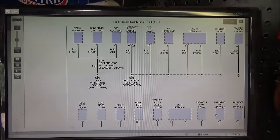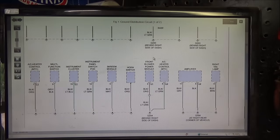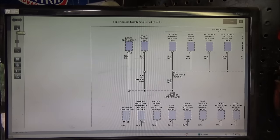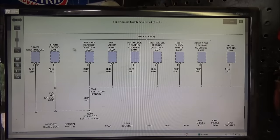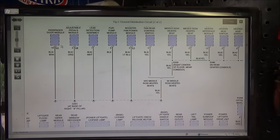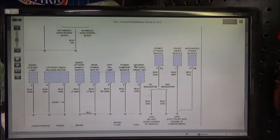Okay. Okay, I don't see any more in this diagram, so let's go to the next one. Driver door, okay. Hope this doesn't bore everybody while I'm poking through here. Passenger door. Hope I'm not looking past anything while my eyes are getting scrambled here.